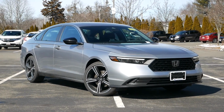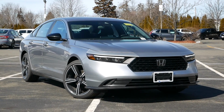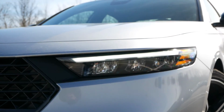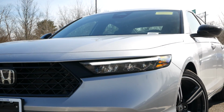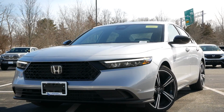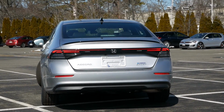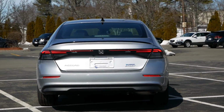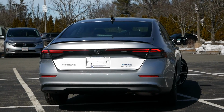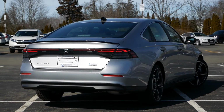With the full LED headlights, minimalist front fascia, and triangular grille design, Honda's aiming to target a specific type of buyer for this generation, rather than younger enthusiasts who are now more drawn in by the Civic Si and Type R. Coming around to the back, there has been a substantial alteration in design for the rear fascia compared to last generation, as Honda joins the growing trend of thinner taillights.